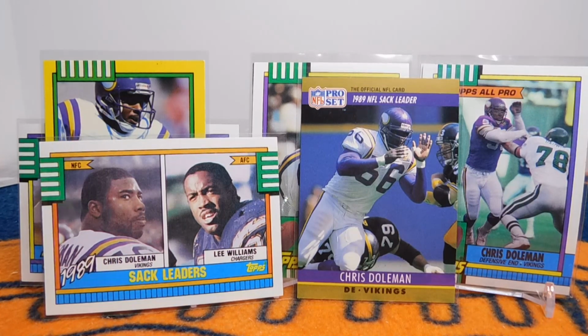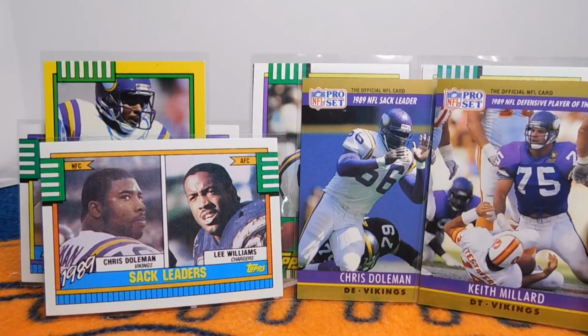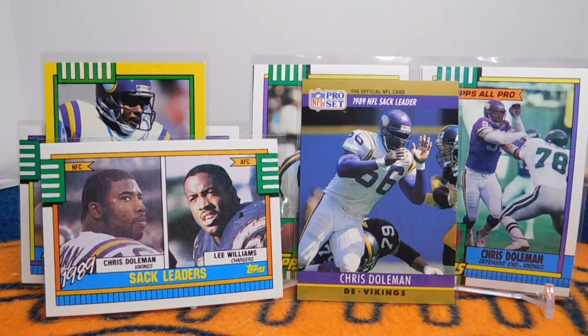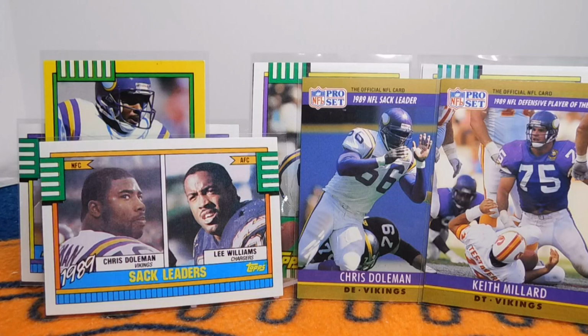He had 21 quarterback sacks, and despite having that amazing season, which was only one off the quote-unquote official quarterback sack record of the time, he was not the Defensive Player of the Year. That went to his teammate, Keith Millard, who was the Defensive Player of the Year. In fact, Keith Millard had 90 tackles and 18 quarterback sacks as a defensive tackle, which is just really impressive.